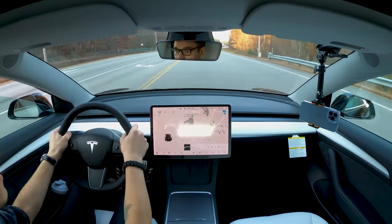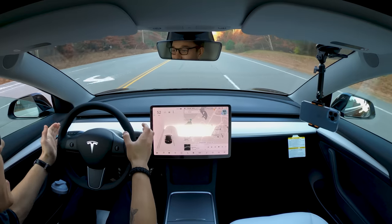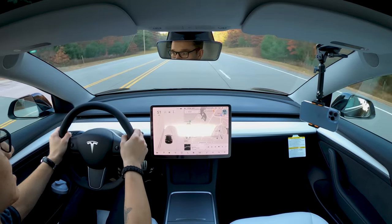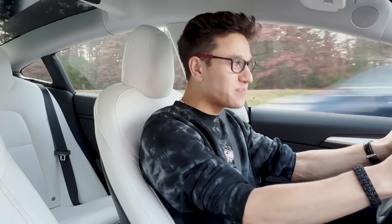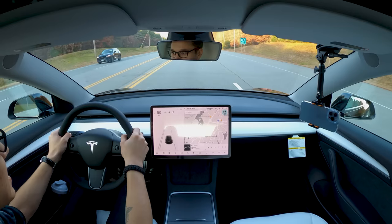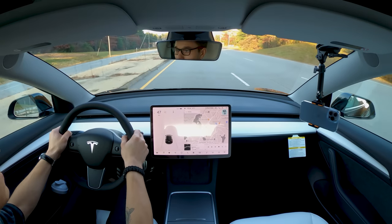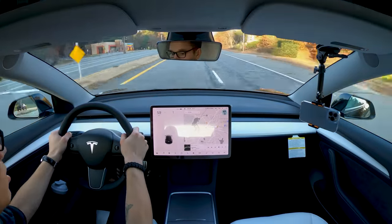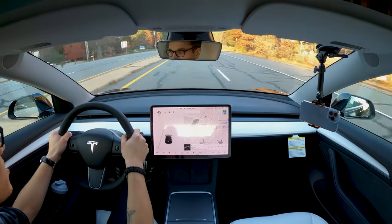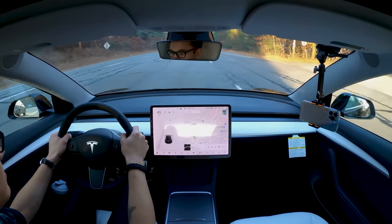Let's do a rolling 15. Oh my god! The second I have time to look down, it's already at 60. It's just ridiculous. Holy shit. Man, this is crazy. I gotta be careful, man. I'm going 60 and I don't even realize it, dude. Oh my god. This thing is ridiculous.